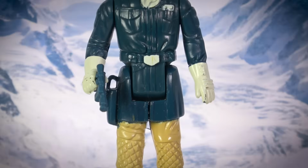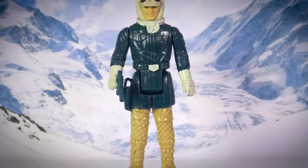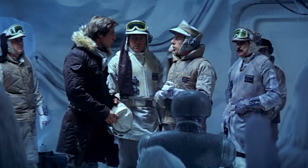The new version of Han Solo gave us our first chance to play with one of the heroes wearing an outfit from the ice planet Hoth, although Kenner chose to give Hoth Han a blue jacket instead of the dark brown one that he wore in the film. Seriously, between yellow lightsabers and blue parkas, I'm starting to think that there might have been a designer at Kenner that was colourblind.